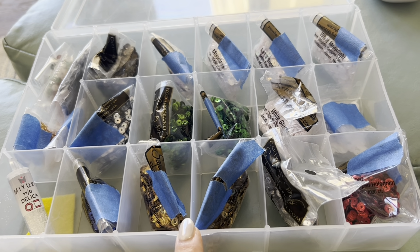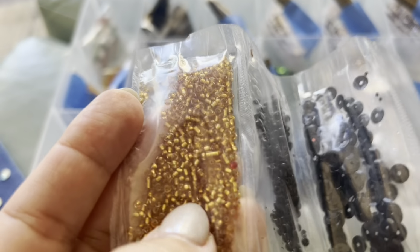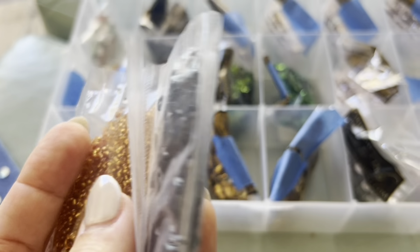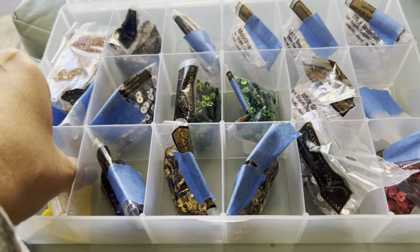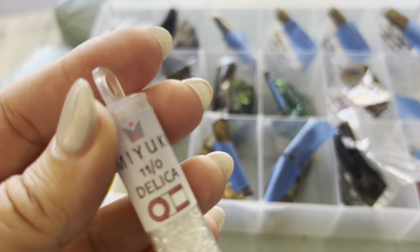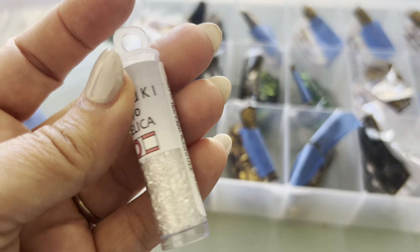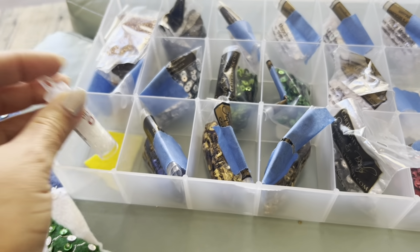And then also the little beads it comes with, beads like this, and clear ones and black ones. And then I also have purchased these Delica beads, which didn't come in the kit, but they are just a little bit shinier and clear.